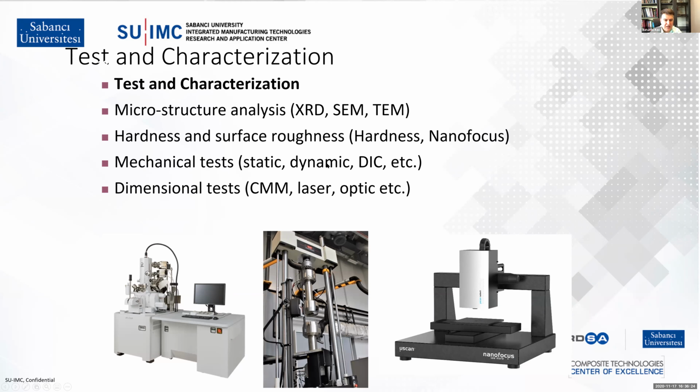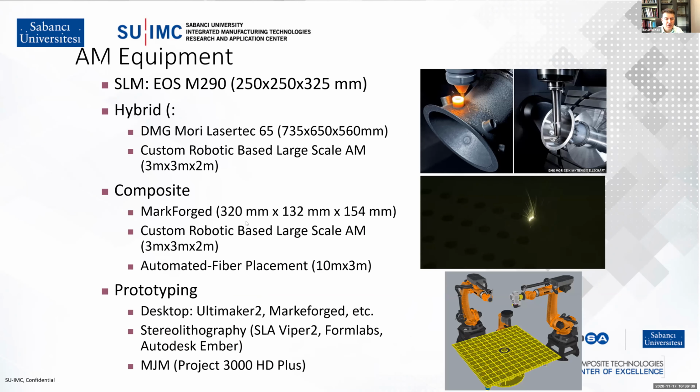So we have very strong mechanical testing, dynamic testing, DIC, digital image correlation, and dimensional tests such as CMM, laser, and optic. And recently with the project, we will also get a CT scan as well. For additive manufacturing equipment, this is what we have right now, and with the new project, we will be getting more processes as well. Right now for the hybrid process, we have the DMG laser tech. We have the robotics base that I showed you before. For composite materials, we have Markforged.